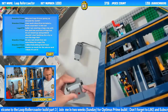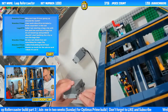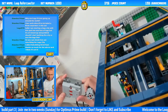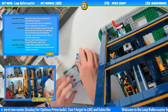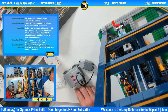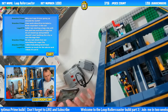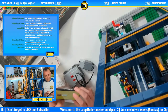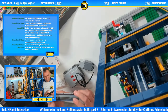It's just going to plug the motor in. It goes in like that. See if it works first. Oh, these are Powered Up app. I've got the Powered Up app. Let's see if the Powered Up app works. I didn't check beforehand, of course. I did it with the Powered Up app.